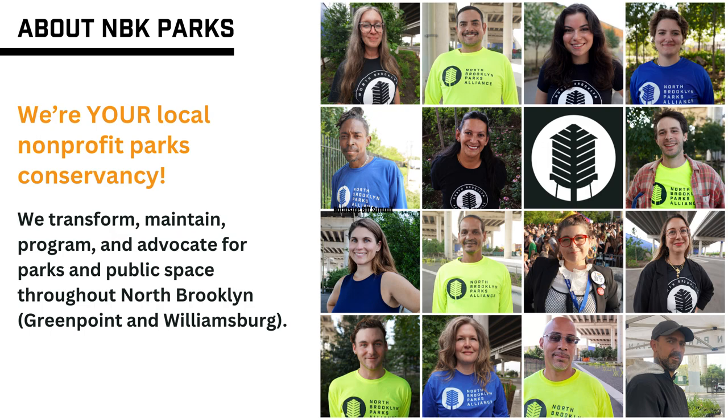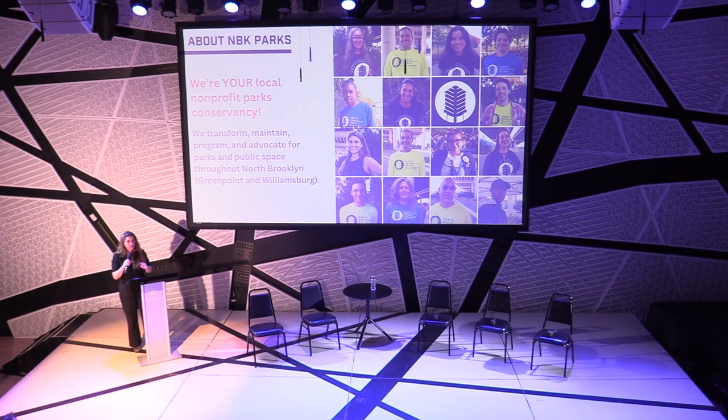And the North Brooklyn Parks Alliance, for those of you who don't know, have been in this neighborhood serving Greenpoint and Williamsburg, and really all of Community Board 1 for the last 20 years. It's a very broad scope. That district-wide mandate is what makes us unique from other parks conservancies that typically handle and maintain and have a management agreement with a single park or a single space.